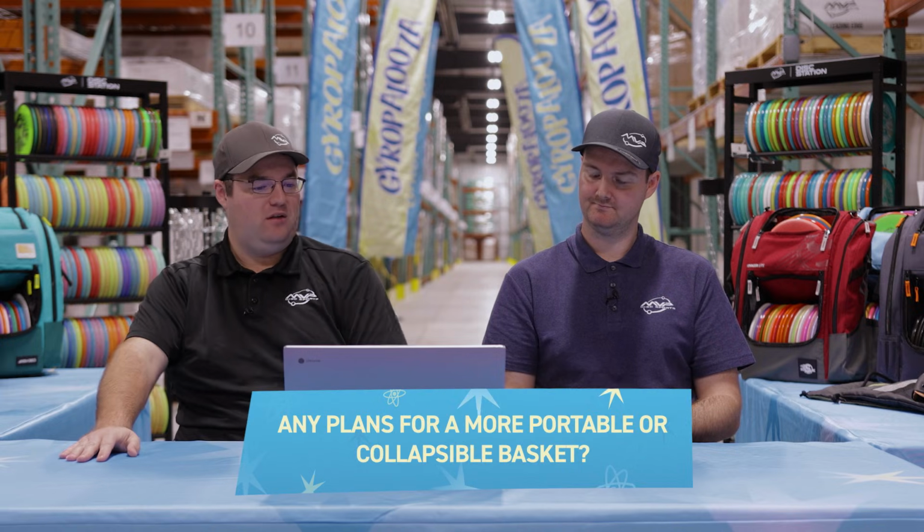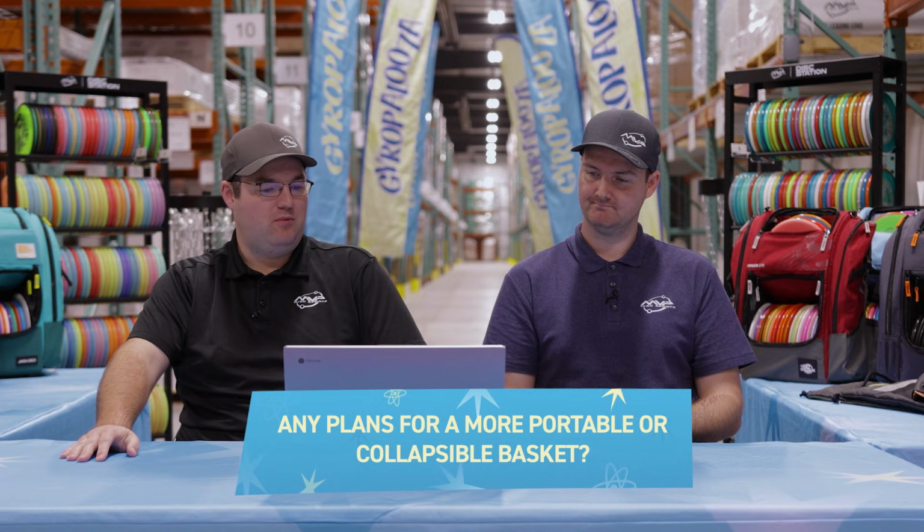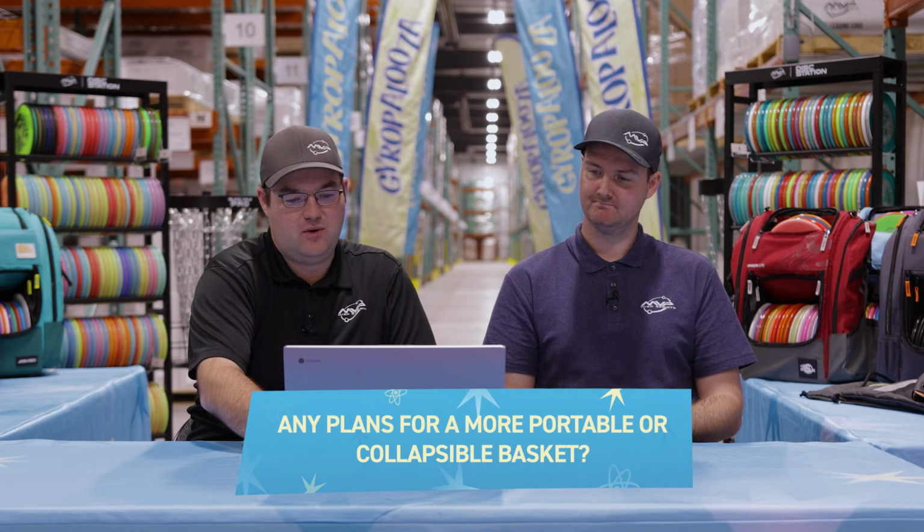Are there any plans for a more portable or collapsible basket to travel with? So the Black Hole Light, the transit bag, is already a very portable option. The Hive baskets are maybe a little bit lighter than that. So we've got some pretty light options. At this time, we don't plan to go any lighter because it would compromise the performance of the basket. You start taking away chain, because ultimately that's where a lot of the weight is. If you want to get lighter, you've got to start taking away chain.